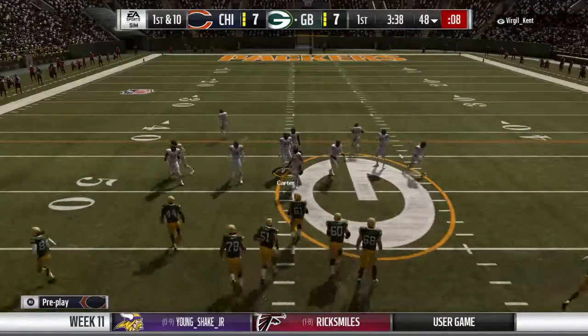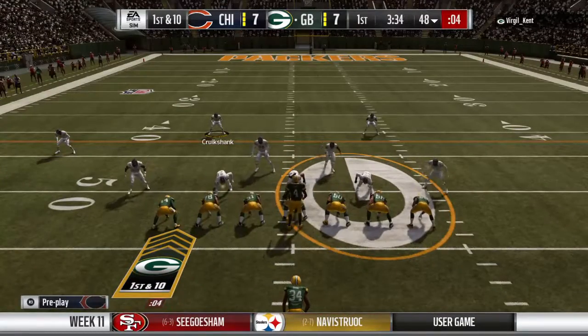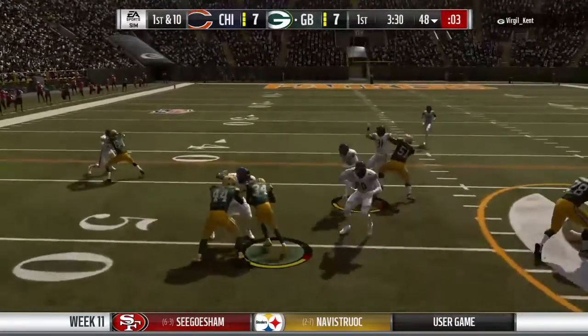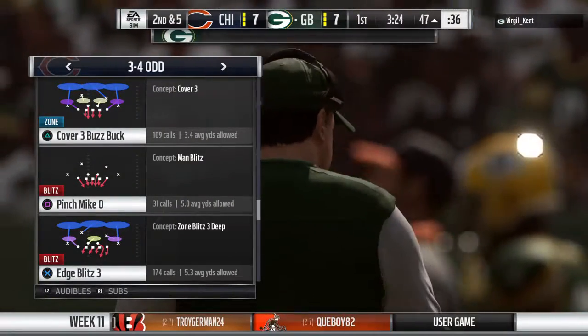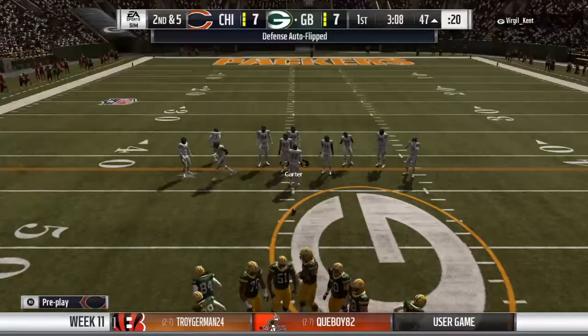So one play, and they're already just shy of midfield. He's got it across midfield and into Bear territory. Give him 5 on the carry there, and it'll be second down. A quick burst there, and he nicely bit off a pretty decent gain.